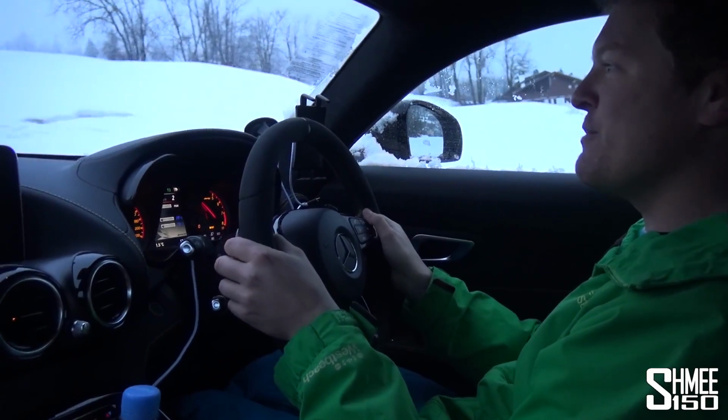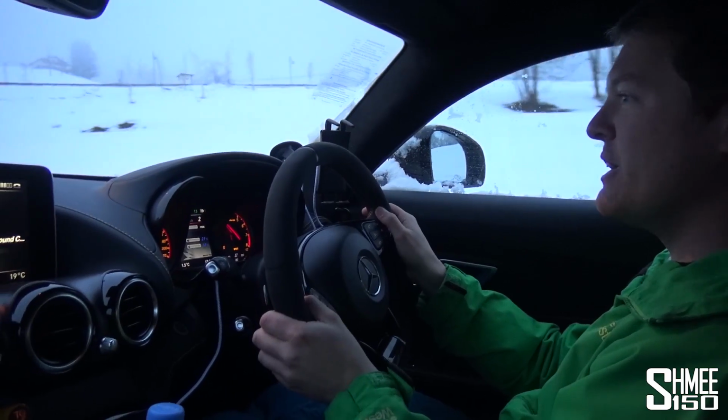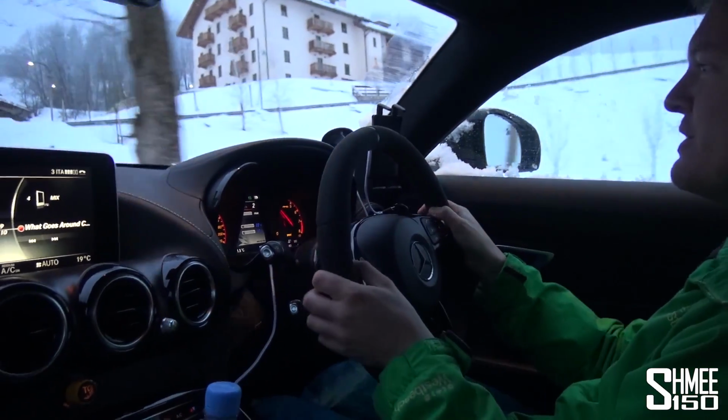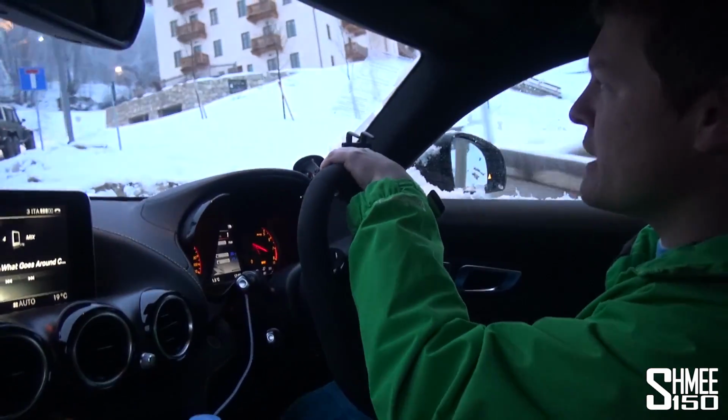Slippy, slippy. We're in individual, which means traction is in sport mode, so I could go into comfort and have it fully on, but I like to have a little bit more control. A little bit of control, just not very much control. Going up is easier than coming down. Coming down, you have to be watching your brakes and stuff.